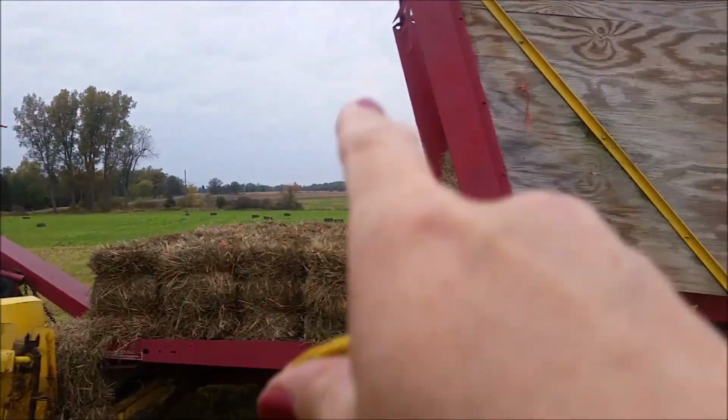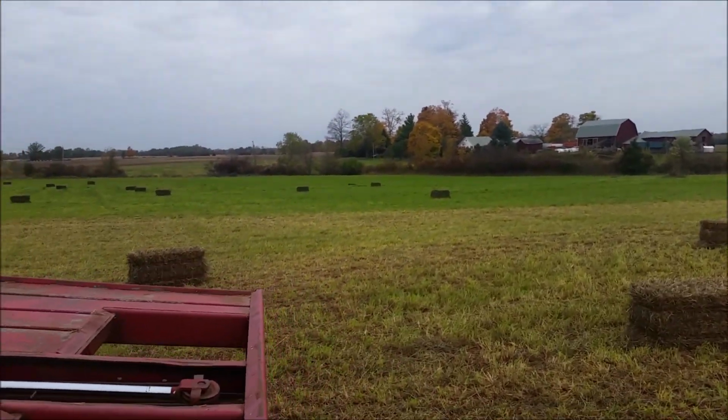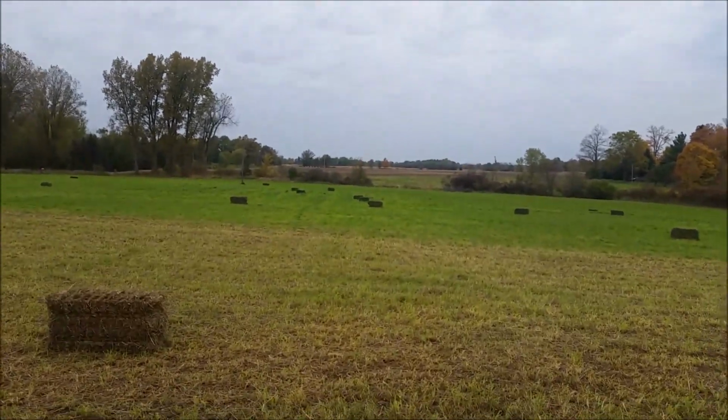The area over here where it's more green, this was the second cutting. He said that's about 1.5 acres, and there's only 21 bales in it, so not a whole lot.